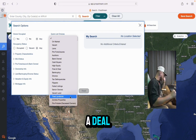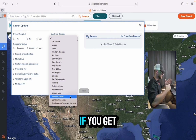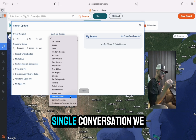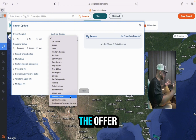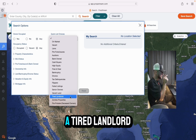Guys, we just did a deal. We actually talked about it in depth in our Discord. If you get into the Discord, you can see from cold call to close every single conversation we had, including the cold call, the acquisition, the buyer, everything. You can hear how we made the offer. You can hear how we sold the buyer. The whole walkthrough of the deal is in there, and that was a tired landlord.